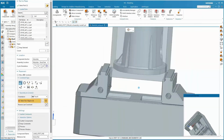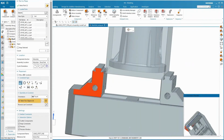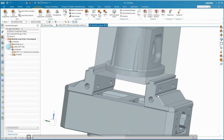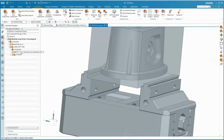And it looks like we might be complete, except there's a problem. The opening of the vise jaws does not match my billet. Now I could go into this vise assembly itself and change that, but that might change how the geometry looks in the other jobs that use this vise. What I want to do is change this uniquely only for this situation. And NX allows me to do that.